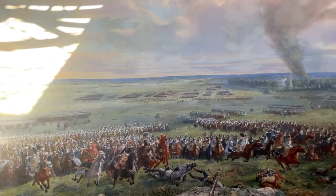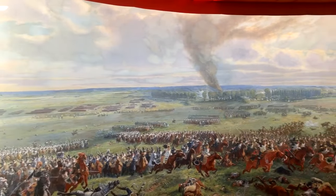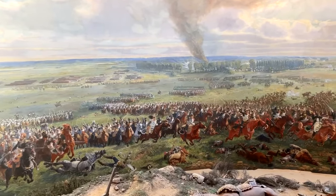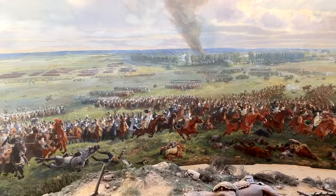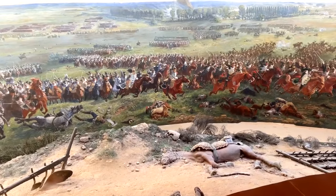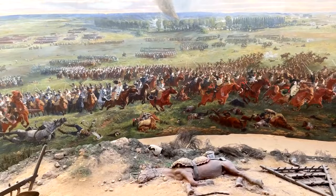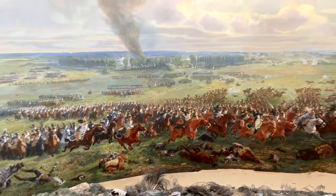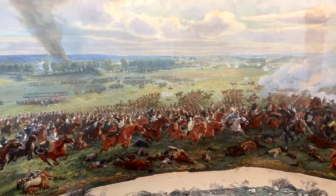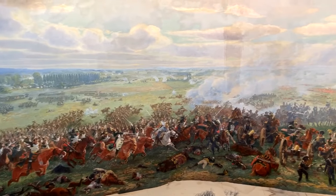This was made in 1912, so almost 100 years after the Battle of Waterloo, and it was made for that specific moment, 100 years after the war, by the French army painter Dumoulin. He was not doing this on his own, by the way. He had a whole team working on it, and you can maybe imagine that, because of all the work you have to do to paint this 360 degrees, over 100 meters of painting in total.